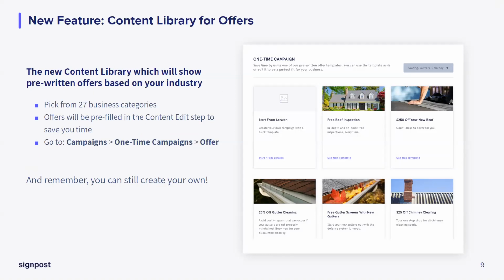This feature was created based on your feedback, so we encourage you to take a look at these, use them, adjust them to your needs at this time, and give us feedback. When you're logged in, go ahead and click to chat with us. Let us know what you think after getting your hands on this content. We're really excited about it.